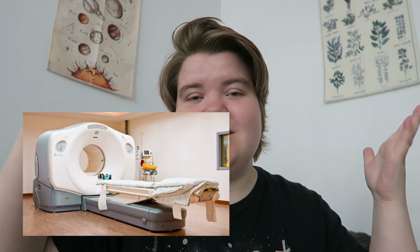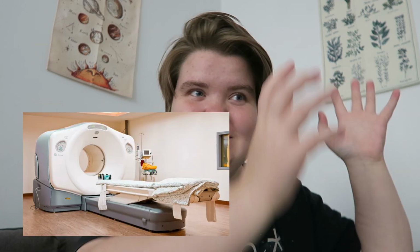If you haven't done a CT scan, it's basically you lay on this bed that moves and it goes into a tube that is the X-ray machine, and it moved back and forth, and sometimes it told me to take a deep breath in, hold my breath, and then after it had scanned it told me to breathe again. They also connected a tube to my IV and injected some other contrast fluid.